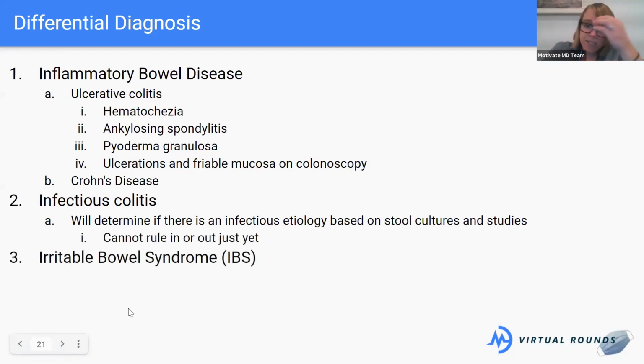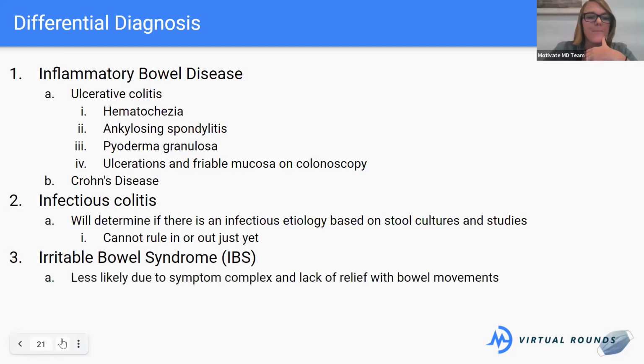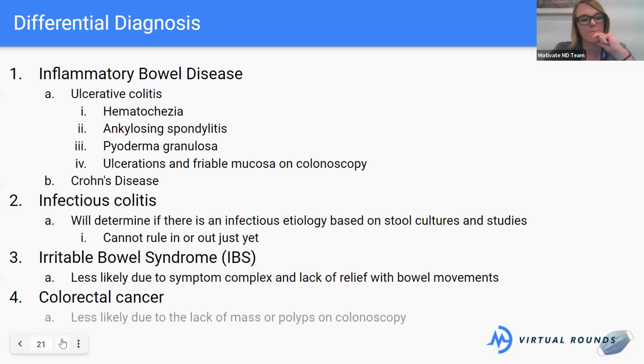All right, and then irritable bowel syndrome, absolutely. You guys are absolutely right. It doesn't sound textbook for that, but we don't want to sort of hone in on irritable bowel syndrome. It certainly can be, okay? And then colorectal cancer. As I kind of indicated, we certainly want to keep that on our radar. We didn't see a mass, we didn't see precancerous polyps on our colonoscopy, so that's less likely as well.